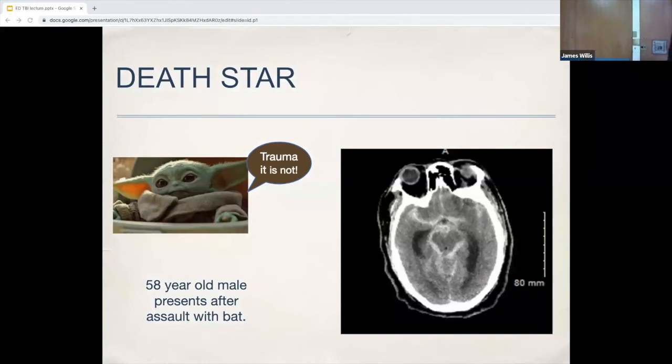This was a patient from, I think, 2 or 3 weeks ago at this point. He was a 58-year-old male. He came to CCT. He was witnessed being beat with a bat, and he had external signs of trauma. He had abrasions on his scalp. So he came in as a level 1 trauma activation appropriately.